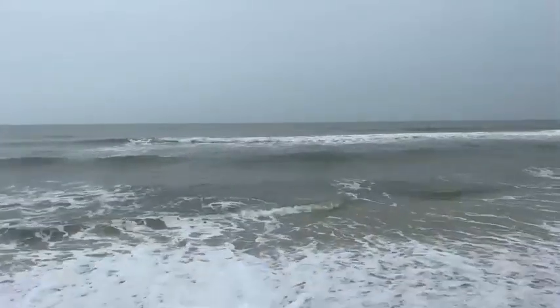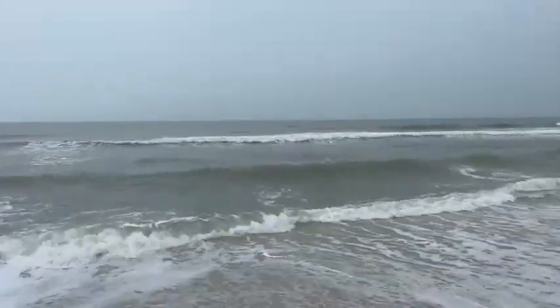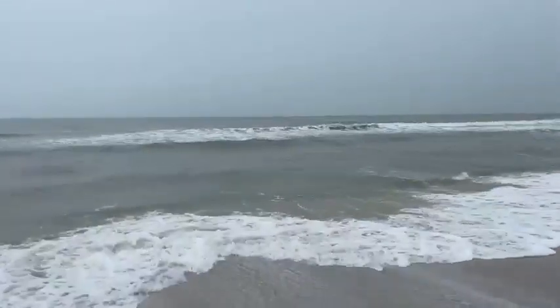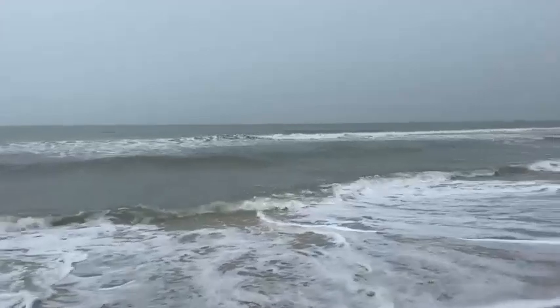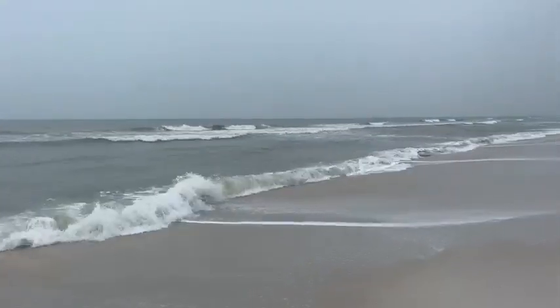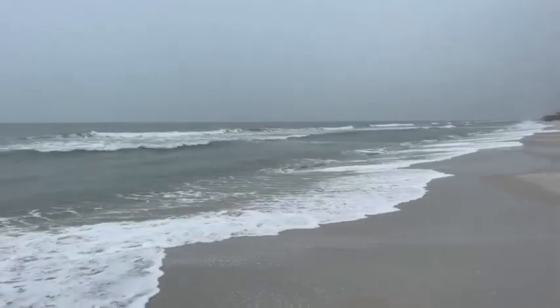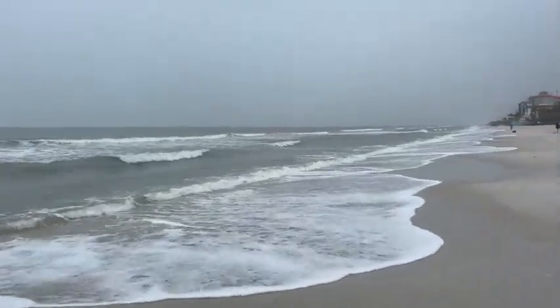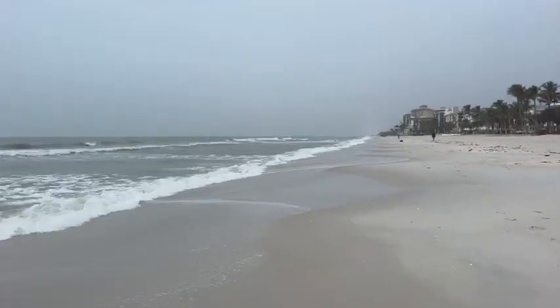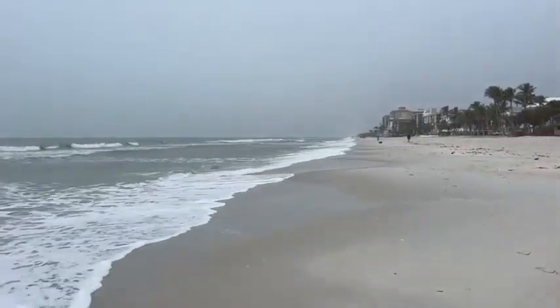Water temperature is 75 degrees. If you're curious, there's no red tide. And yes, the beach is open. See? This is the beach that I'm walking on. It's open. Need to help spread the word here.